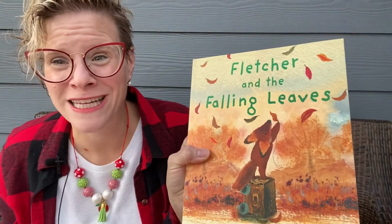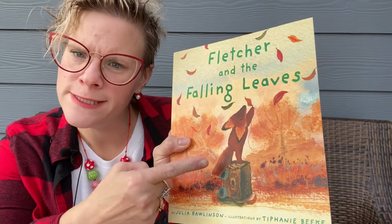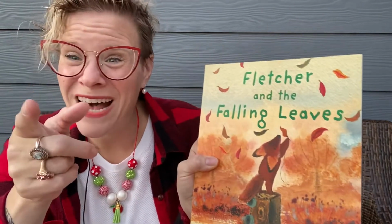Today, we have a special book, Fletcher and the Falling Leaves. Can you tell me what animal Fletcher is? It's a fox. You're right.